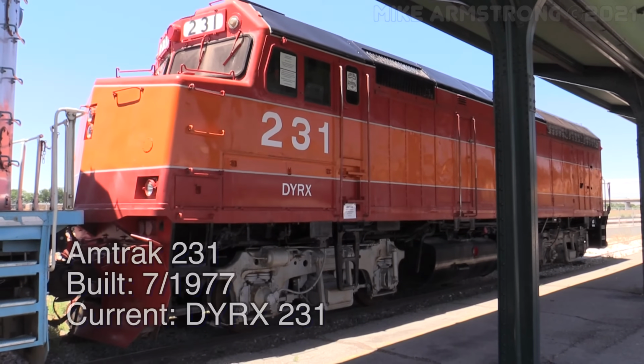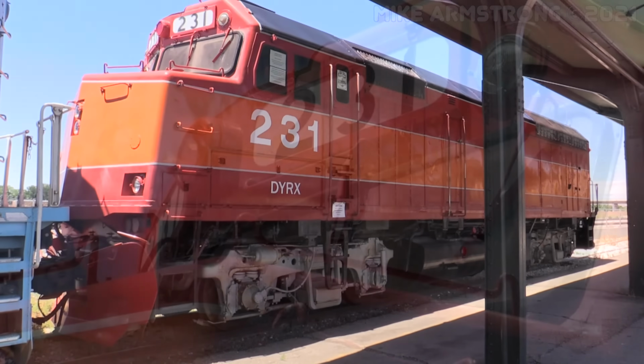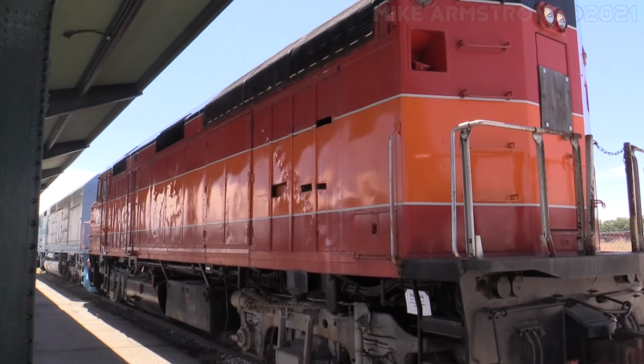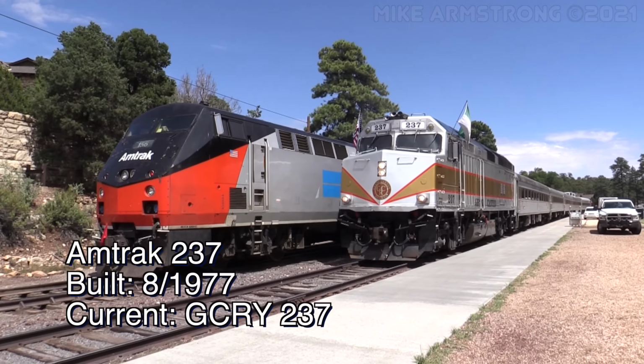Former Amtrak 231 is the oldest Amtrak F40 in preservation. Privately saved from scrap, the unit is now owned by Dynamic Rail Preservation and stored at the Nevada State Railroad Museum in Boulder City, Nevada. The next Amtrak F40 on our list is the 237.